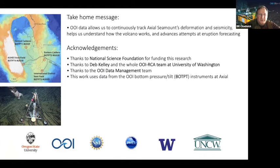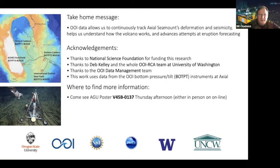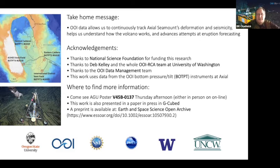This work, the data I've shown, came from the bottom pressure tilt instruments on the OOI cable. If you want to find more information, I mentioned my poster, which is tomorrow. This work is also going to be presented in a paper that's almost in press at G-Cubed, and we have a preprint online at the Earth and Space Science Open Archive. And the website I mentioned with the real-time bottom pressure tilt data is at that URL. So that's it from me, and happy to answer any questions.